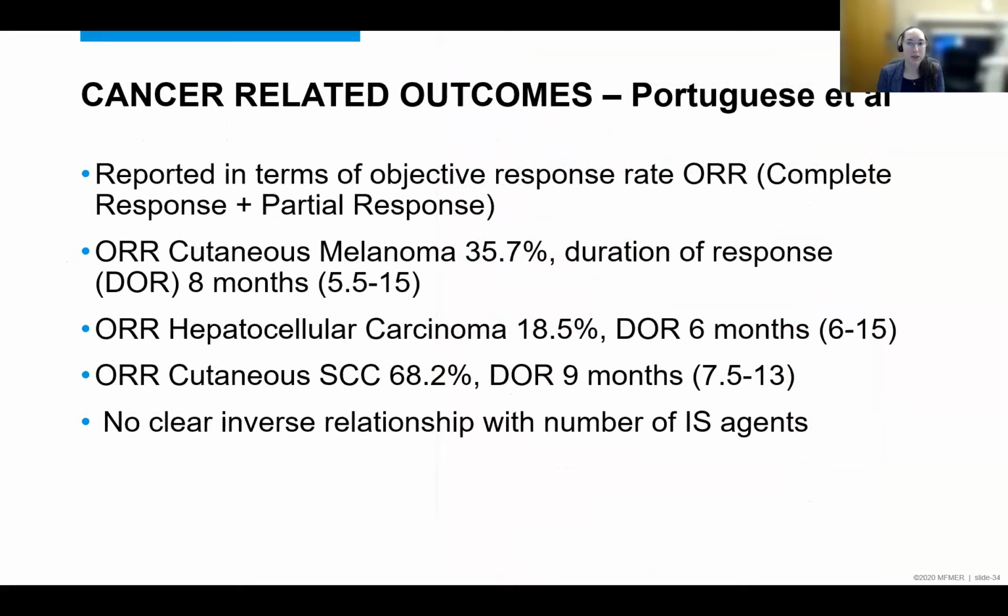So how does this compare to the objective response rate that Portuguese et al. noted? They reported an objective response rate of 35.7% in the cutaneous melanoma group, with a duration of response of 8 months, 18.5% in the hepatocellular carcinoma group, with a duration of response of 6 months, and then 68.2% in the cutaneous squamous cell carcinoma group, with a 9-month duration of response. And they did not note a clear inverse relationship with the number of immunosuppressive agents. So the numbers are comparable.